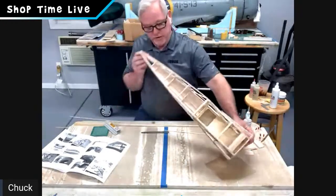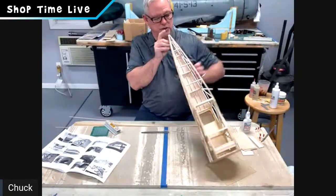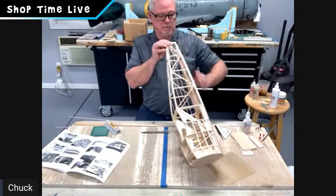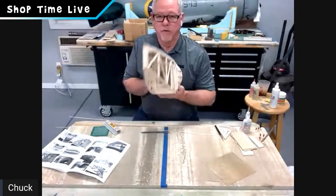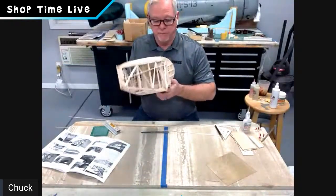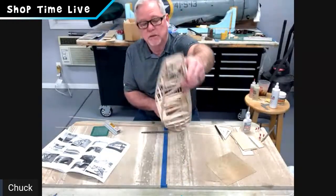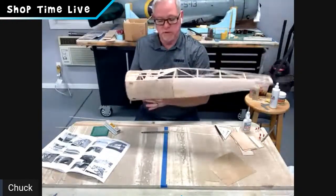So, okay, I've actually mounted one stringer, I'm just sighting down it right now to see how we're looking. And we're looking pretty good. And actually I just lined it up with the one in the back. So that's my reference point. I know where my starting point was at, and all I had to do was start lining it up to the tail.